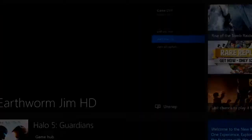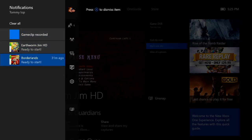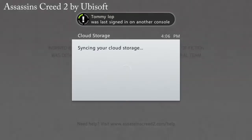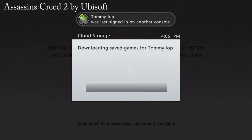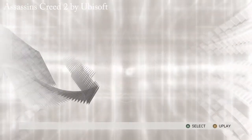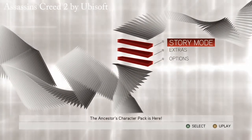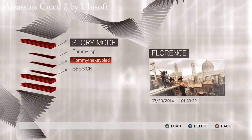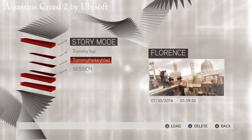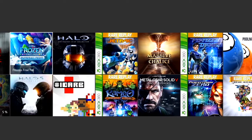Another good feature, although it doesn't happen automatically for most games, is that if you do have Xbox Live Gold and have cloud storage, you can go back to your Xbox 360 and upload these games to the cloud and have your save footage waiting for you whenever you start your Xbox One. So you have all your save files. You don't have to lose them. You don't have to bother getting a thumb drive and physically copying them. It can go automatically through the cloud. That's a great feature.